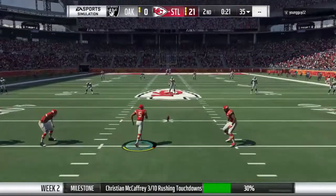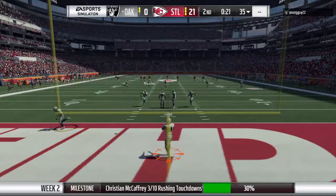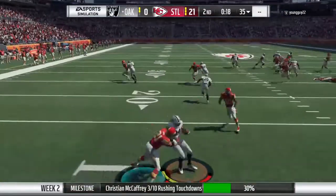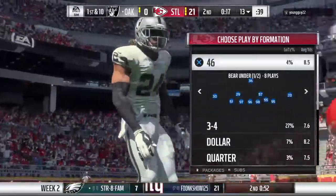Santos out now. He'll kick it away. That's fielded in the end zone. And he will take it back only to about the 13-yard line here.